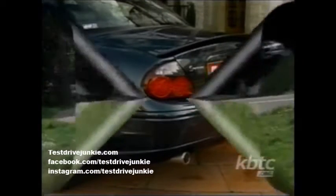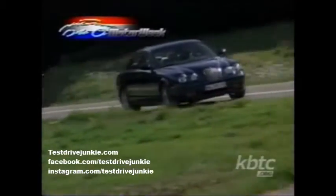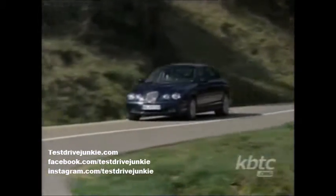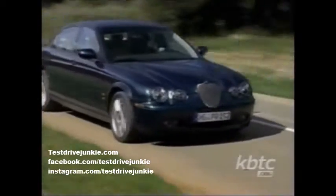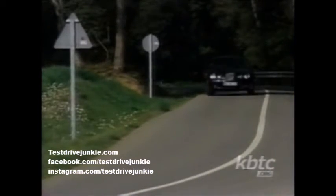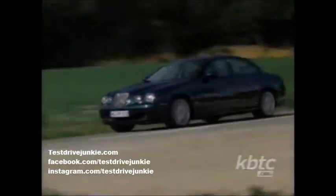But while the S-Type R was the focus of our attention at the press launch in Barcelona, Spain, the entire S-Type roster has received a vast number of noteworthy improvements. For instance, a 300 horsepower naturally aspirated 4.2-liter AJ V8 replaces the original 4-liter. Even the yeoman 3-liter AJ V6, which retains its class-leading 240 horsepower, has been finely tweaked.